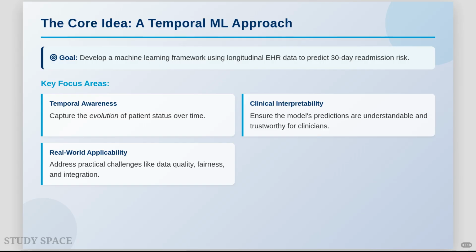Okay, so what's the big idea here? Instead of just looking at one snapshot, we need a system that understands the story unfolding over time. Our goal is to build a machine learning model that reads these EHR stories longitudinally, meaning it tracks how a patient's health changes day by day, week by week, leading up to discharge. This temporal awareness is key.